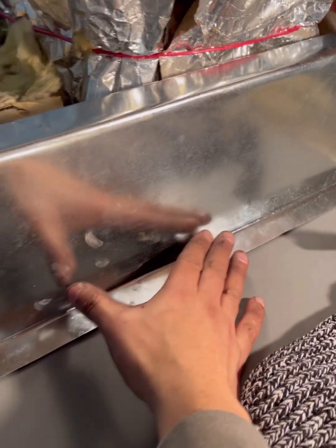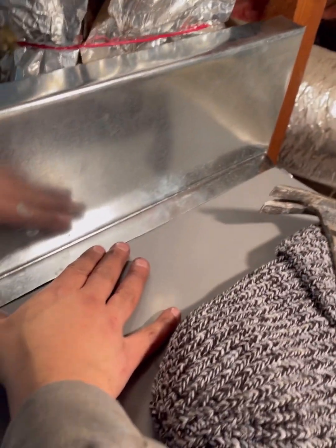Alright, so at the end of the day, this will be something similar to how we're going to cover up this filter. It's not the best thing, but for their little weird situation, it'll work. I don't know if they're going to put tape here.